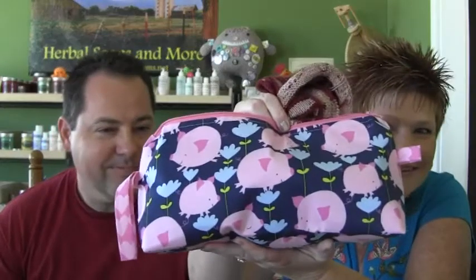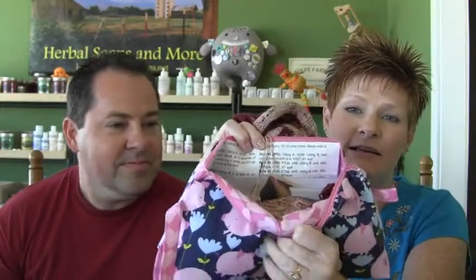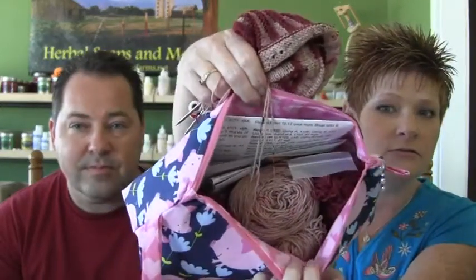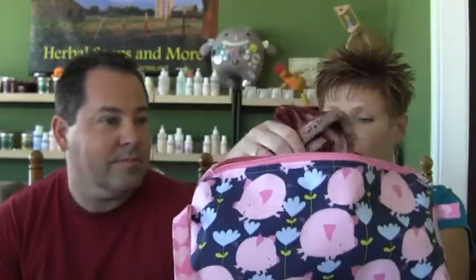Look at the cute pigs. She's actually called it the Randy bag. So it's got the cute pigs on the inside. It has coordinating fabric that is the little hearts. It's a zipper, with a cute little beaded pull, so it's easier to grab. And they didn't think that you could get a lot. I have 3 caked up skeins, 3 whole skeins in here, and your project on top, and yeah, my project fits.